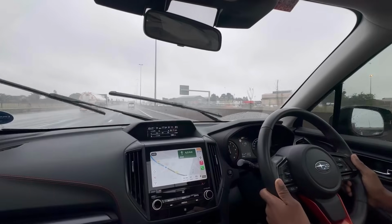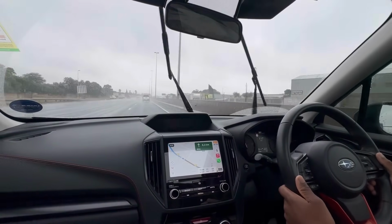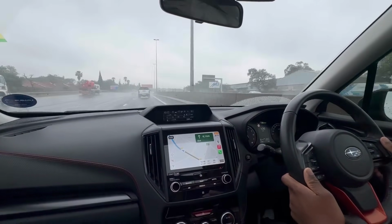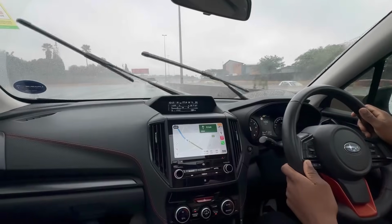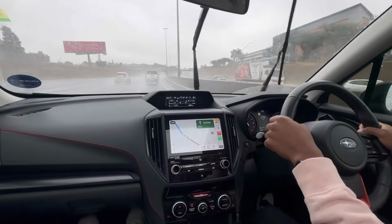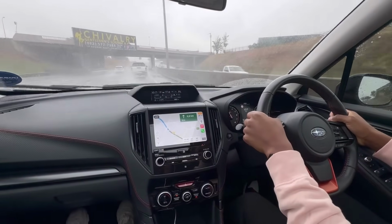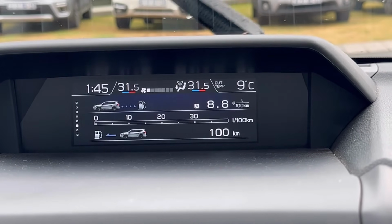Now, it comes with a 2.5-liter petrol engine, naturally aspirated, and it produces 136 kilowatts and 239 newton meters of torque. This engine is paired with a CVT gearbox. An automatic Subaru, an automatic with this engine would be perfect. For those of you who are curious, the claimed fuel consumption is 8.3 liters to the 100, but during the time I had it, I obtained 8.8 liters to the 100.